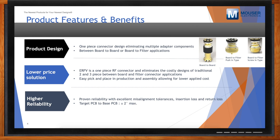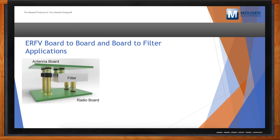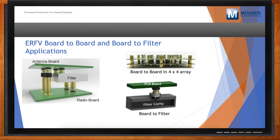So Claude, what's important about this? So what's important about this is really, from an application standpoint, it's a low profile type connector and allows you to put it into a smaller equipment footprint and maximize performance.